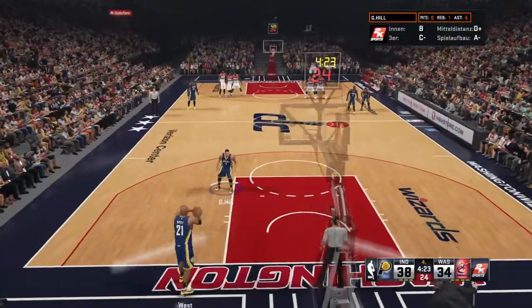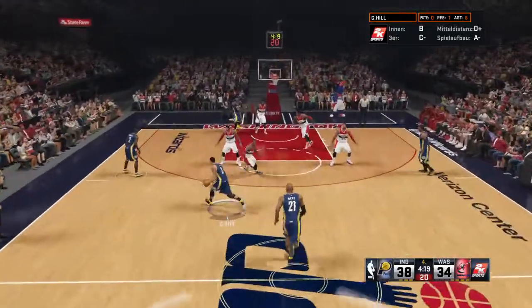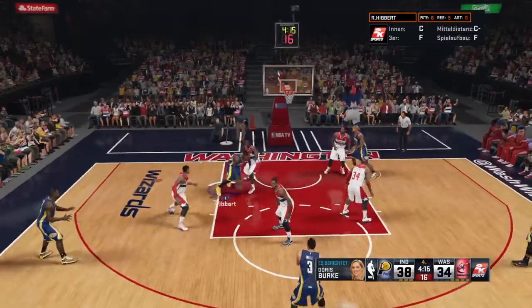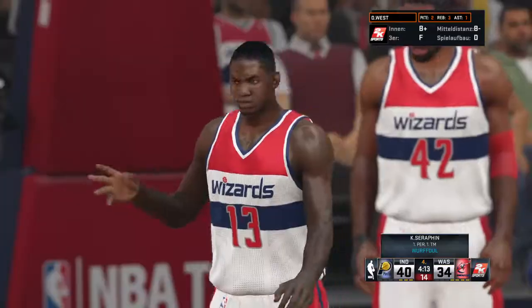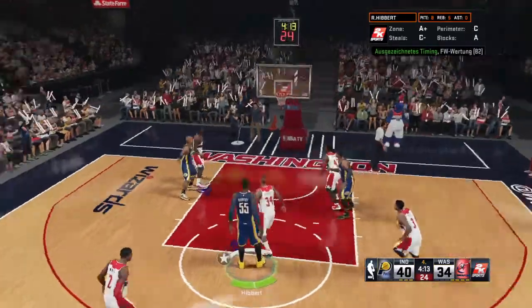And Washington making a change here. Seraphin's checked in. Let's catch up with Doris from the sideline. Kevin, I was able to hear the advice Frank Vogel gave to his team during that last break. He told the guys that for now, he wants to see them back off the three-point shot, saying all our offense doesn't need to come from perimeter jump shots.